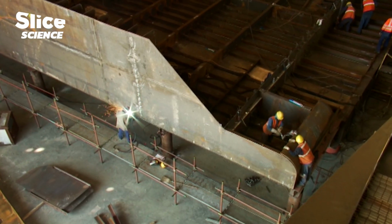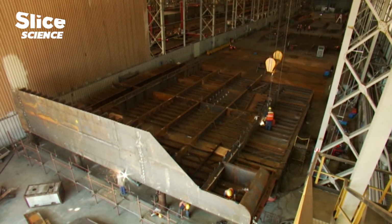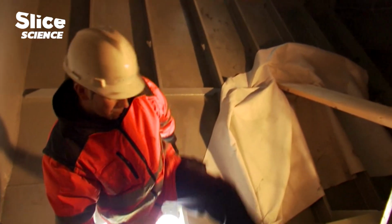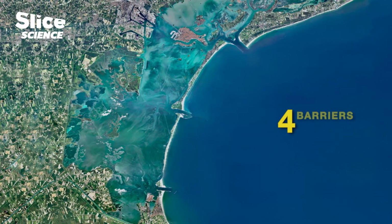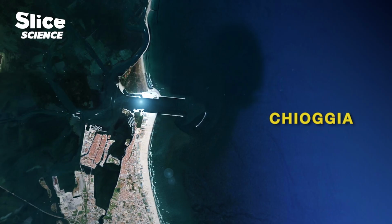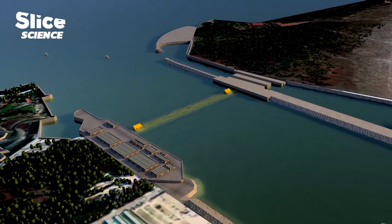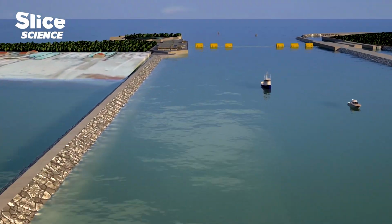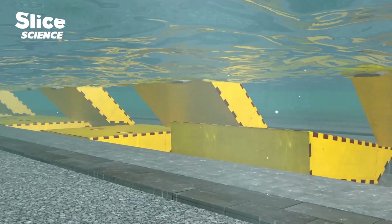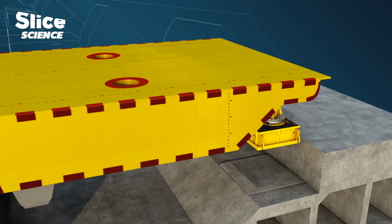Construction of the Venetian MOSE began in 2003, and the surge barrier is expected to be complete and fully functional in 2018. The MOSE project was tailor-made to protect Venice, with 4 major barriers installed at the 3 main lagoon inlets that connect the lagoon to the Adriatic Sea. The Venice surge barrier consists of 78 floating steel floodgates arranged into 4 rows of various sizes, widths, and lengths. They are all independently operated and housed in tanks anchored to the sea floor.